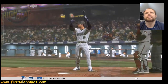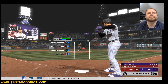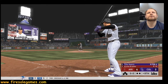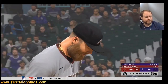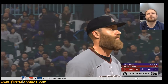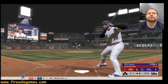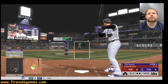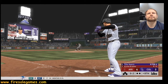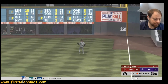Archie Bradley is on to pitch. Man, the nice beard, Archie. What's this guy got? Fastball, curve, knuckle curve, changeup. Ready to deliver. Here's the first pitch, starts out with the knuckle curve, and he swings through it for strike one. Swinging strike, two curveballs. Now it's 0-2. Two curveballs, trash both times. Pulls this one into the air out into right field. Marte is there to put it away for out number one.